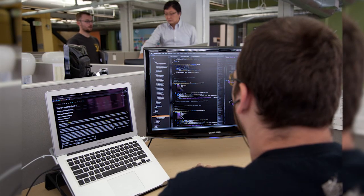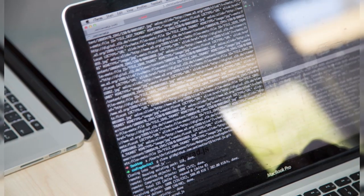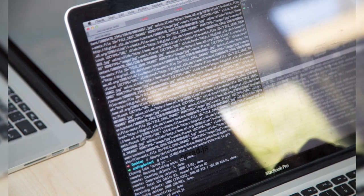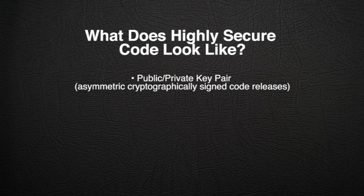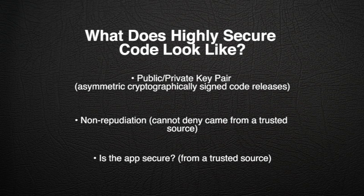As Aiello just stated, developers may make key mistakes during the development process that lead to code not being totally secure. But what exactly does highly secure code look like? So in a perfect world, what I really want to do is use techniques like cryptography and actually code sign using asymmetric cryptography, where I'm signing my code with a private key and I can prove that it's cryptographically secure, that it hasn't been tampered with, something called non-repudiation, where I can't deny that it came from a trusted source, to make sure that that secure trusted base is fully verifiable at a physical layer.